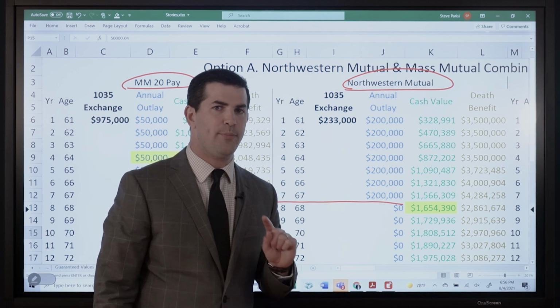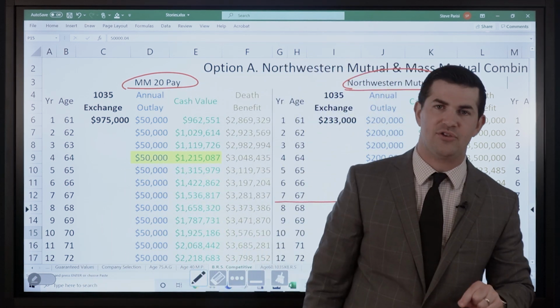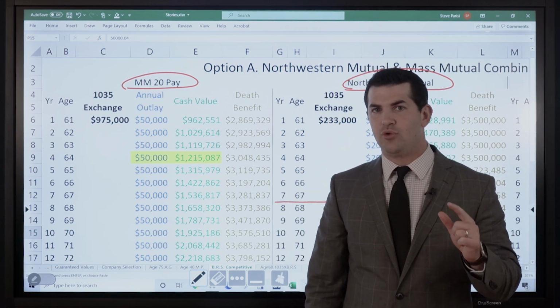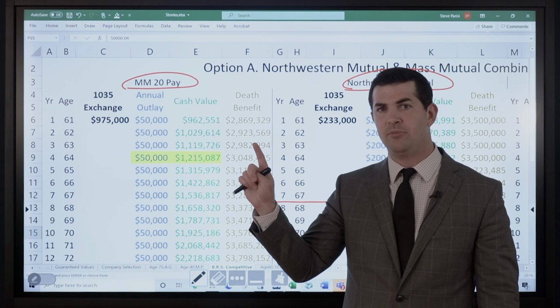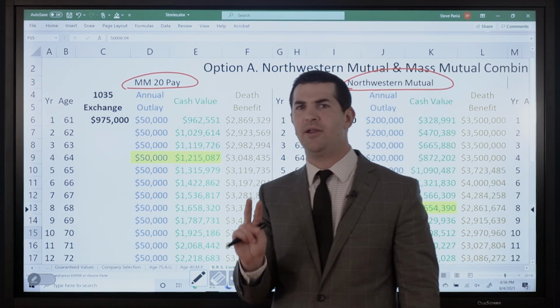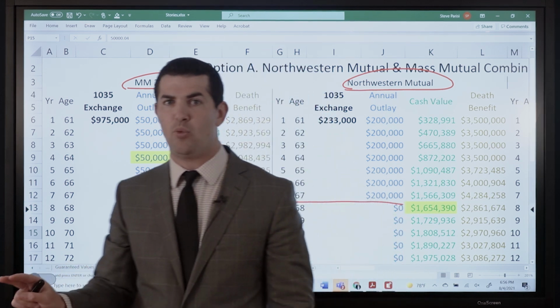Now, I want to touch on a point about listening here that is critical, and it really helped us win this policy, win this deal: I asked the client questions on the funding. Do you want to pay more than $250 per year? No. What was the second question I asked him? Do you want to fund longer than 7 years? No. He did not want to.